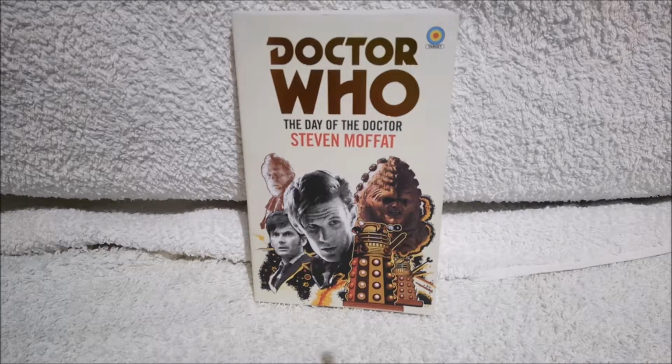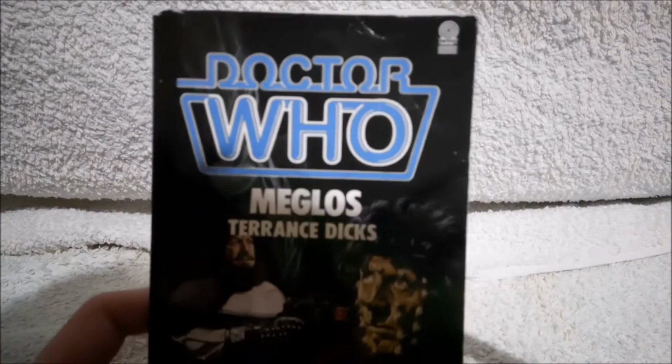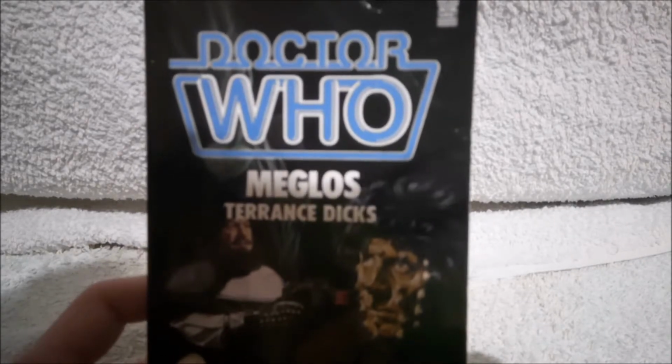Steven Moffat, his era was the one that got me into the show, the Matt Smith era. And although I do dislike quite a few of his stories, I do like a lot of his stories as well. And I heard a few interesting things about this one. It's not told in the conventional Target format, so that's going to be very interesting. I've only ever got one Target book before, which was Megalos.